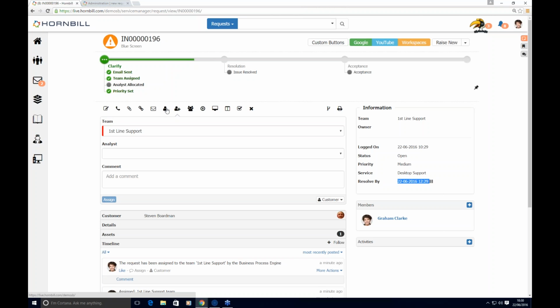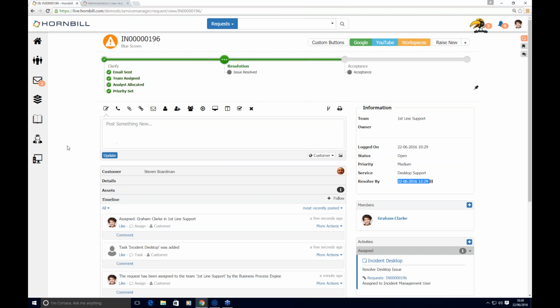So it's actually taken me in context on our action bar to where that action needs to be performed. If I come in here as Graham as the logged in analyst and take ownership, we'll notice that checkpoint is then marked. The ticket moves on to the next stage, and in this particular example, it created an activity or a task for someone to look into this particular issue.